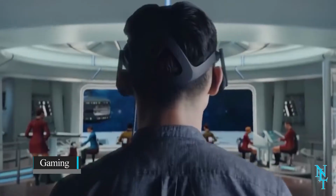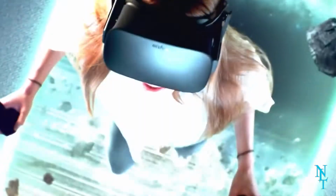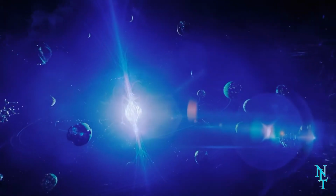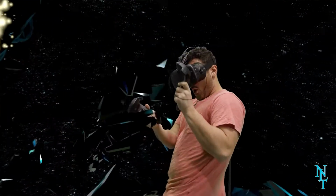When one thinks of virtual reality, especially the headsets, they often link it to gaming, and they wouldn't be wrong. Virtual reality has absolutely changed the landscape of the gaming industry for the better. But why is virtual reality so popular amongst gamers? And why are they ditching their consoles for the VR experience?